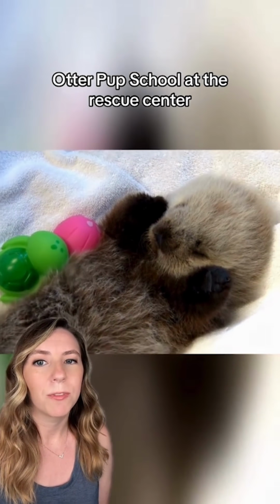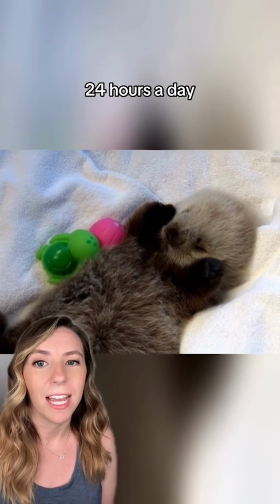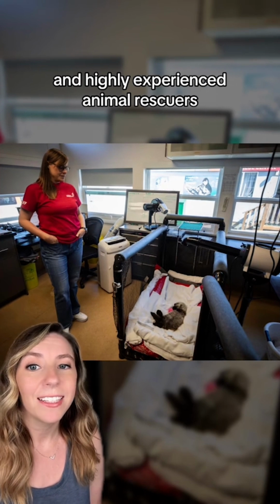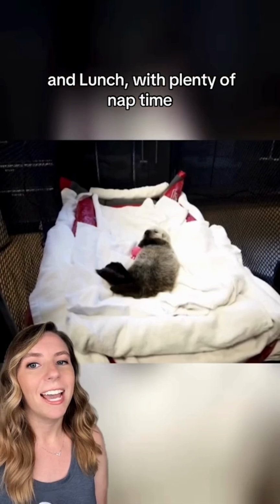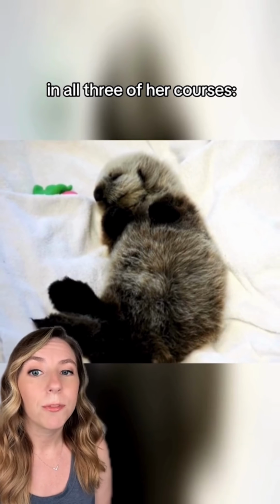Otter Pup School at the Rescue Center is intensive, and it's currently in session 24 hours a day. The baby otter has her own team of official otter teachers who are actually skilled veterinarians and highly experienced animal rescuers. She has a full course load, including grooming 101, swimming education, and lunch with plenty of nap time in between. She's made great strides in all 3 of her courses.